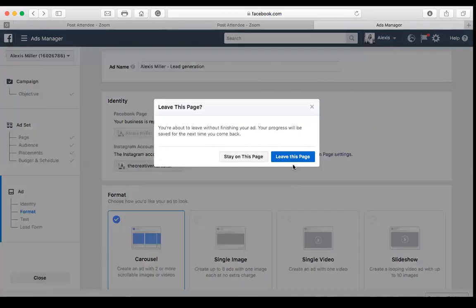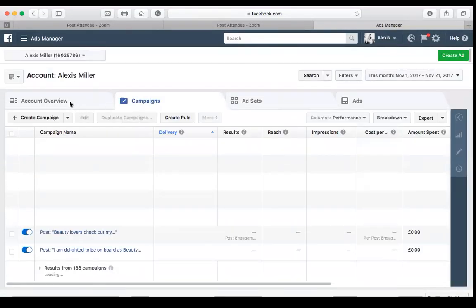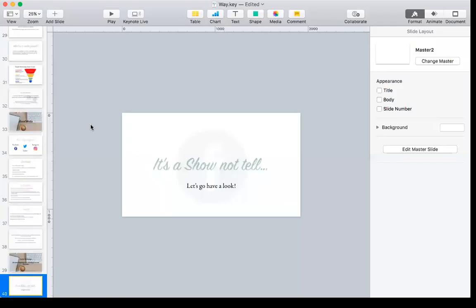See if it goes back in. Yeah, so campaigns and stuff like that, account overview, that sort of thing. So yeah, that's Facebook ads, and I have to say it is an absolute game changer for your advertising campaigns and just getting your business and your brand new lead magnets out there in front of people.